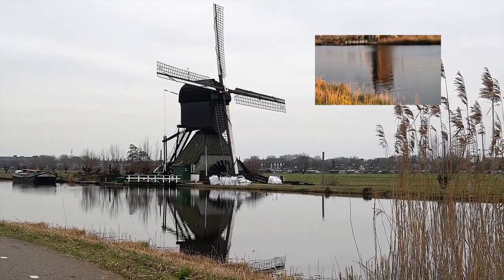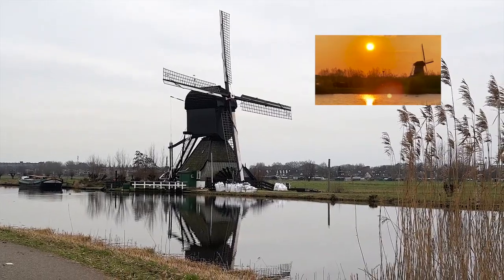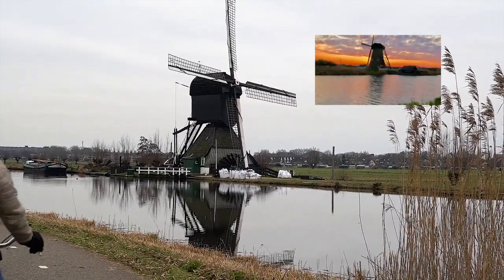So I came a long time ago and I took photos both early in the morning and at sunset. I can show it here. It's so beautiful.